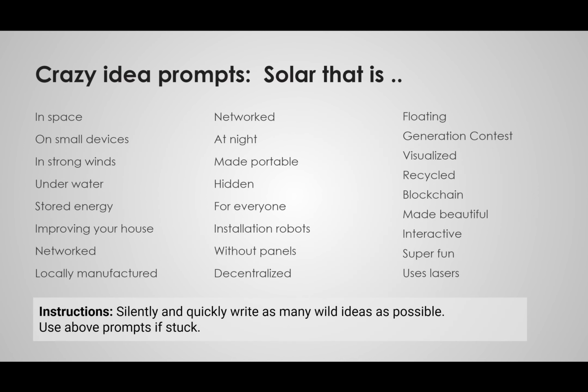And then what we do, and this can be useful in coming up with your own idea, is we ask people to silently write down as many wild and crazy ideas as they can. And if they're stuck, I say, what if solar was, and then you pick something. So if I were just to pick hidden, well, what if solar was hidden? Maybe it could be hidden under a layer of water. Maybe it could be hidden by being behind a mural or a painting. And how would we do that?